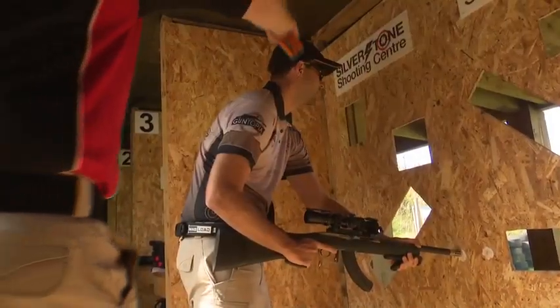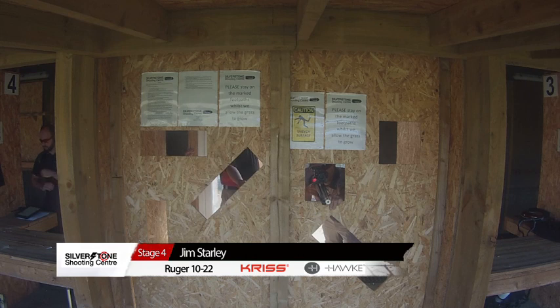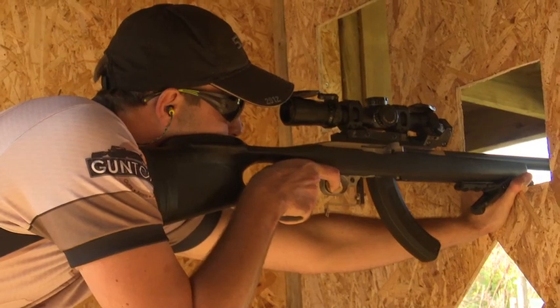Are you ready? Stand by. Let's see what Jim can do. You see a start position there, as the barrel must be touching that little dot on the door to make sure everyone starts the same position. Took a few rounds to get his eye in. Such a quiet gun, the Ruger. There's just no noise to it at all.